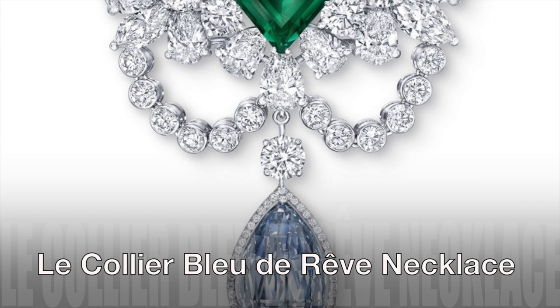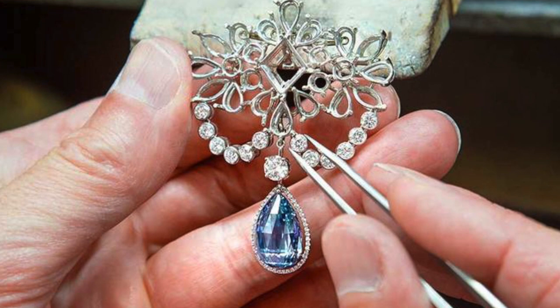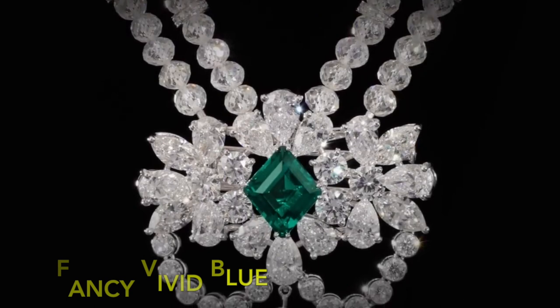Le Collier Bleu de Rive Necklace. Le Collier Bleu de Rive is an enchanting and whimsical masterpiece centered around a mesmerizing blue diamond. Colored diamonds are incredibly rare, with only one in every 10,000 diamonds mined as colored. The scarcity of these exquisite stones has contributed to their increasing value over time, making this 10.47-carat fancy vivid blue diamond an extraordinary and once-in-a-lifetime discovery.